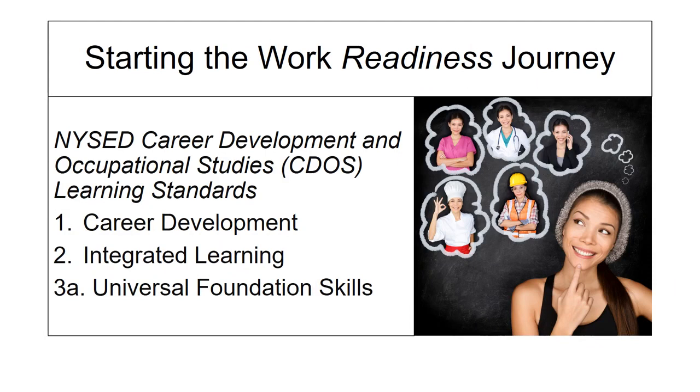Where do we begin? A great place to start is by looking at the New York State Department of Education Career Development and Occupational Studies Learning Standards, more commonly known as the CDOS Learning Standards. The learning standards describe the key areas necessary for successful entry into the job force. Today we will view work readiness using learning standards to guide us. Number 1, career development. Number 2, integrated learning. And number 3A, universal foundation skills.